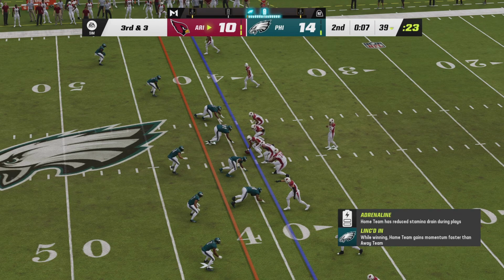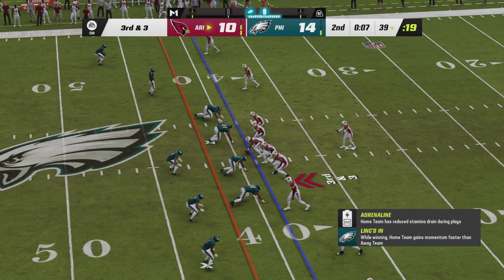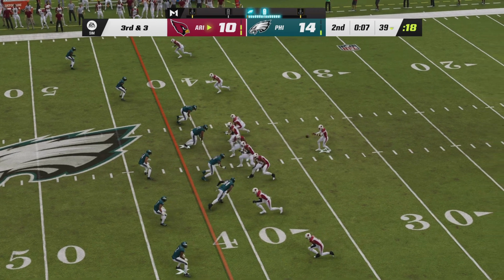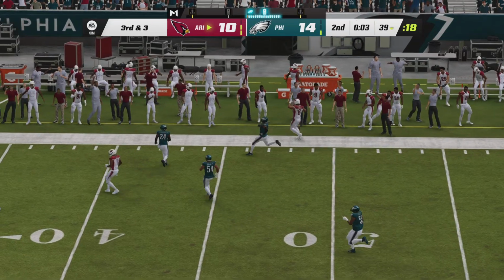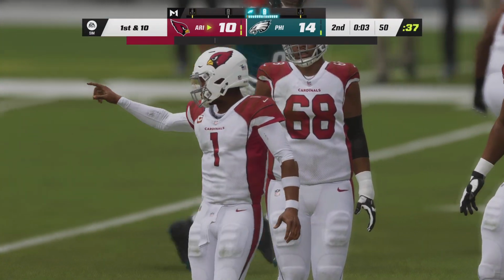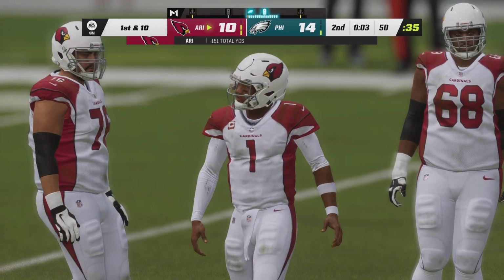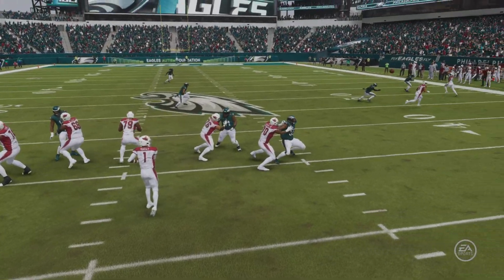So the incomplete pass on the last play, and that leads us to a 3rd and 3. Here's Murray. And this will be swung out here for Conner. And he's going to be out of bounds right at midfield. And the Cardinals first down.